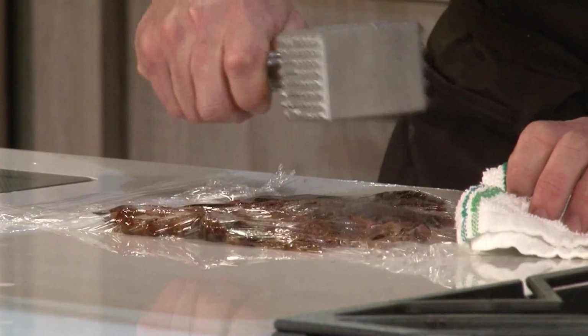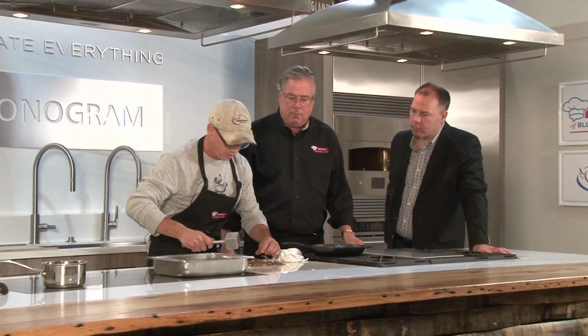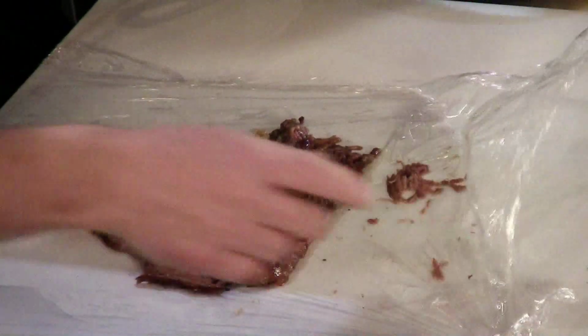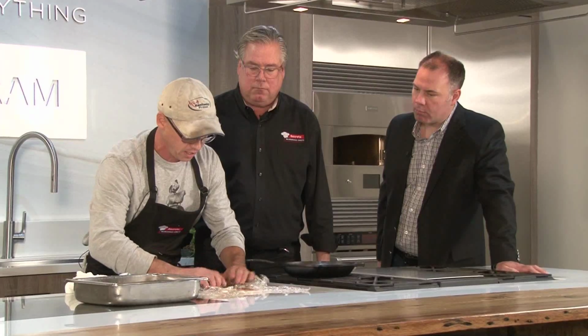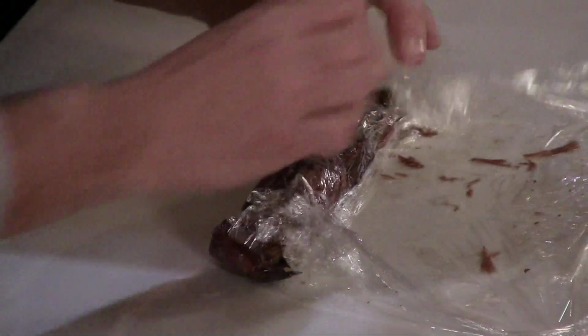Just like this. And you can't do it too much, and you really can't do it too little. Just about that. Perfect. Then we're going to take the plastic, fold it back off of there. And now you have this oxtail that's basically just kind of mashed. So I'm going to have that in a little log like that. Oh, I see. So now you're going to roll that up. Roll this up just like this, tuck my ends in.